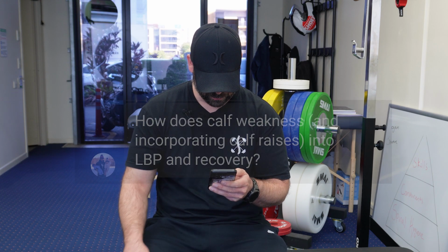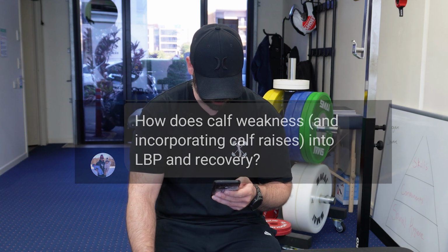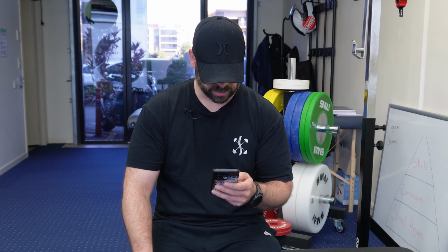Okay, question from Matt. How does calf weakness and incorporating calf raises relate to lower back pain and recovery? So he means basically what's the importance of doing calf raises. This is a clinical observation from the wise and powerful Andrew Locke. It's definitely something I notice sometimes in people.